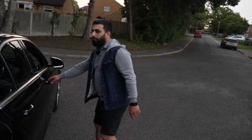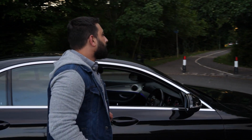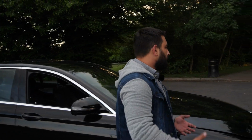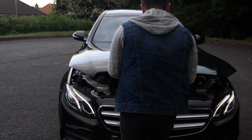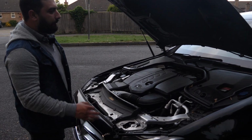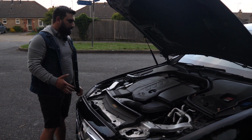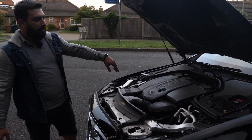Let's open the bonnet. We're gonna speak a bit about engines, and then we're gonna move to the interior, because to be fair, there's so much to say about this car. As you can see, everything here is aluminium. That's been made so the car doesn't weigh as much. The feeling when you drive the car is actually super nice. This one is a 2-litre diesel.